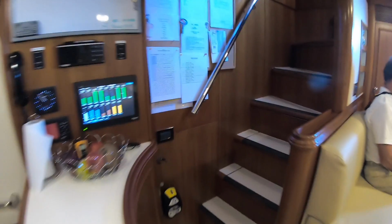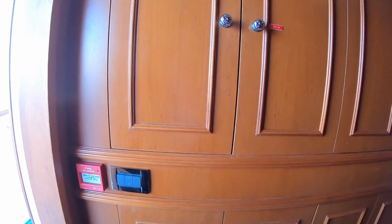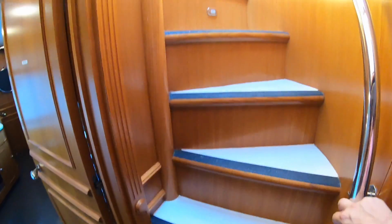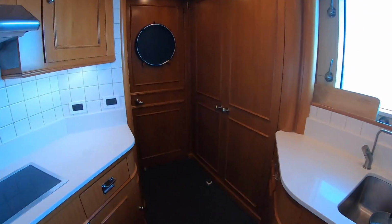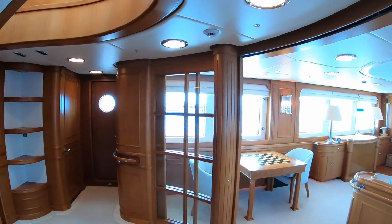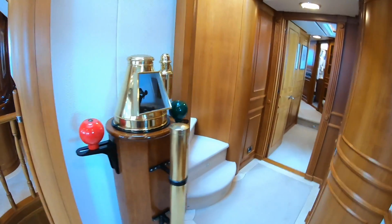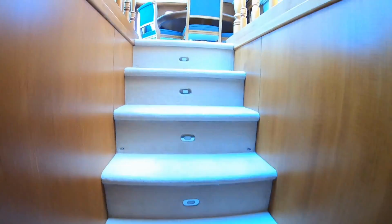Okay, let's head back on up and we'll have a look at some of the upper deck areas. So let's go back through the kitchen, and there's a stairway there which takes you up to the wheelhouse, but we're going to go, I think, through the atrium just because it is so very, very nice. So this is this lovely atrium area, and this time instead of going down as we did before, we are going to head a little bit further around and we'll find a stairway up, and this then takes us through to the upper deck.